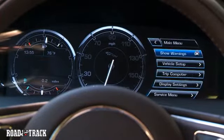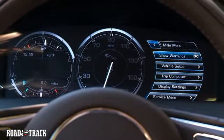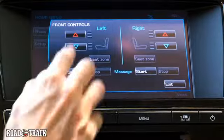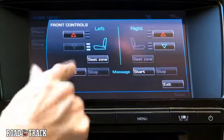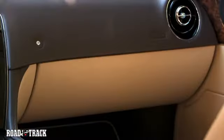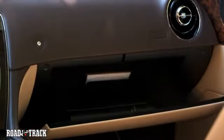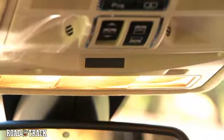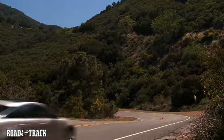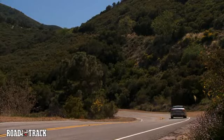On the dash, you'll find virtual instruments on a plasma display that the driver can customize. On a long drive, the XJ makes it comfortable with a massage option built into the front driver and passenger seat. The glove box and interior lights operate effortlessly with the help of touch sensors. And you can't forget the panoramic glass roof, which is truly the crown on this beautifully designed luxury sedan.